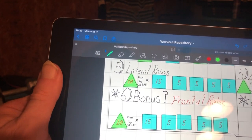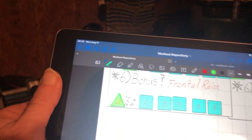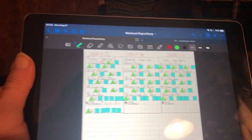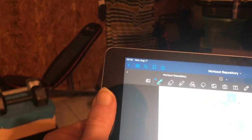Lateral raises is 5 sets. It's a little different. Lighter weight and set of 15, then 4 sets of 5. And then frontal raises, same thing. Set of 15 and 4 sets of 5. So, and the green triangles is the weight or the plate. So whatever plate, starting from the top down. So if I write down 5, you count from the top, which is the lightest, all the way down to 5, and then that's what I'm doing. And the numbers, if it's just a number, it's in pounds.